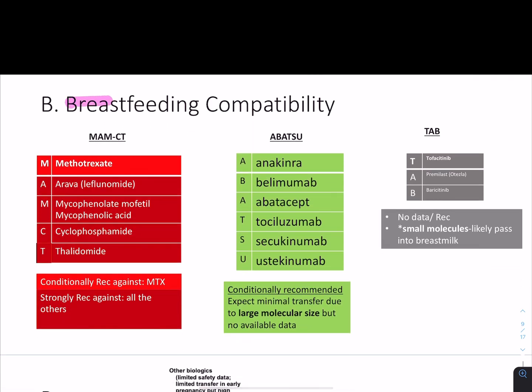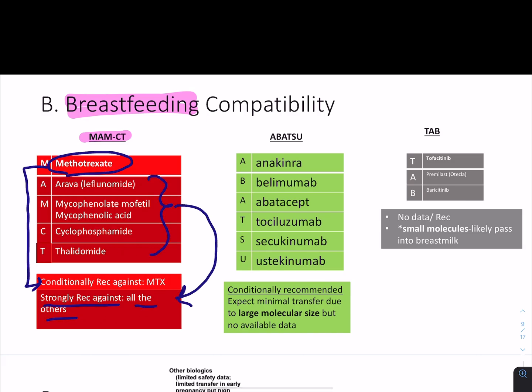Next, let's move on to breastfeeding. So MAM-CT medications are not recommended during breastfeeding either. The methotrexate is the only medication on the MAM-CT list that is conditionally recommended against. All the other medications are strongly recommended against during breastfeeding. So that's kind of easy to remember.